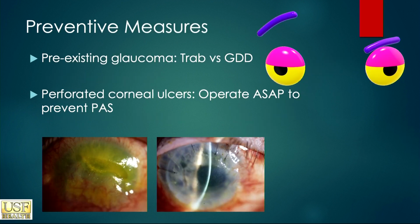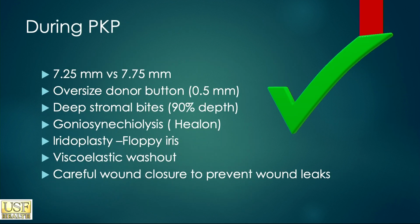In terms of preventive measures, pre-existing glaucoma, you've got to take care of the pre-existing glaucoma before you do cornea transplants. If you do a trephination in a patient with very high pressures, you're looking towards suprachoroidal hemorrhage on the table. You don't want that. So control your glaucoma surgically if it's not medically possible, doing a trab or a tube or whatever you're comfortable with before you take the patient to the operating room. Perforated corneal ulcers, operate ASAP to avoid synechial adhesions.